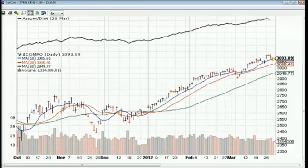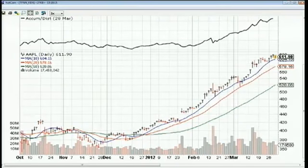So again, volume right now in the New York Stock Exchange is tracking pretty close to what we saw Wednesday. Same with the NASDAQ. Let's take a look at Apple here, just a stock that does not want to really go down. Apple was under a little bit of pressure today. It's down $5.72, 0.9%, to $611.90 a share.